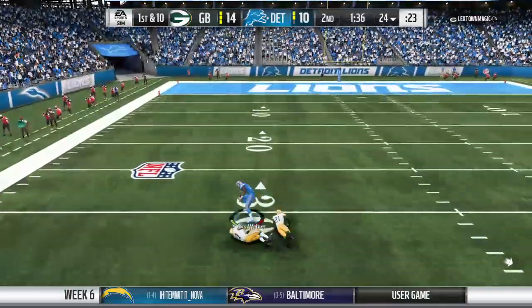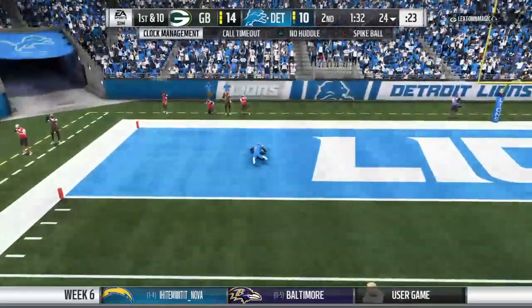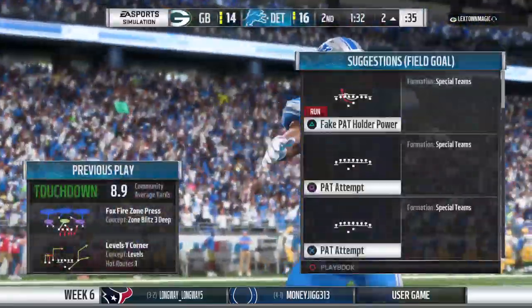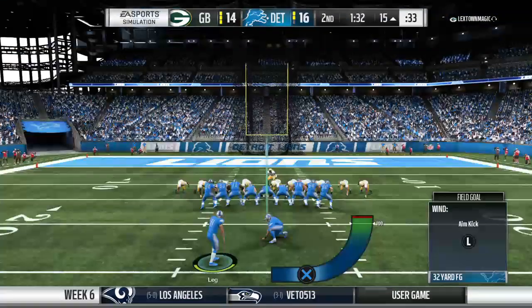And that's caught inside the 35. You can't stop him. Touchdown, Detroit. A big play there. And the Lions strike quickly here for 6 points.